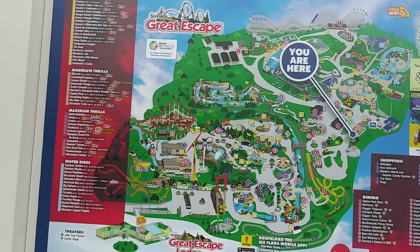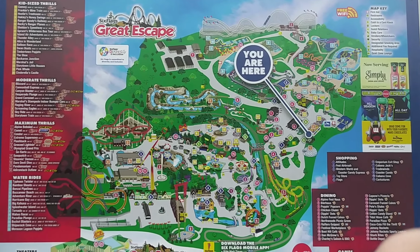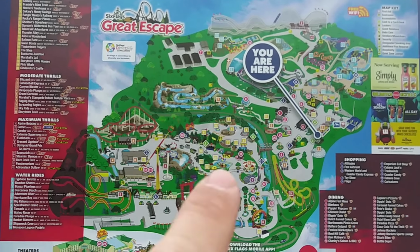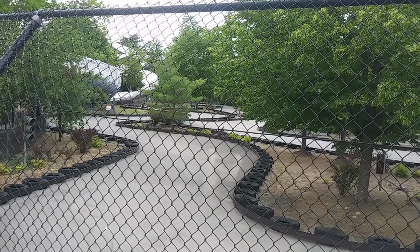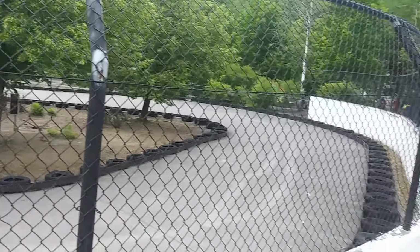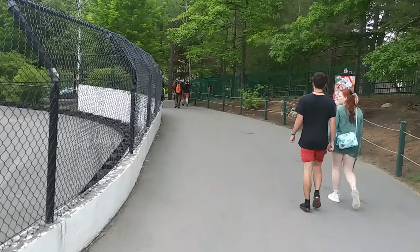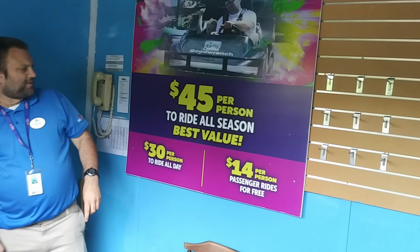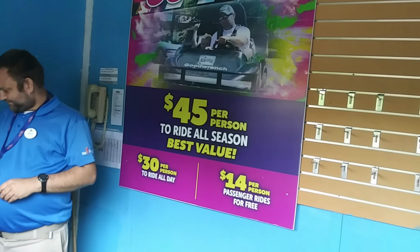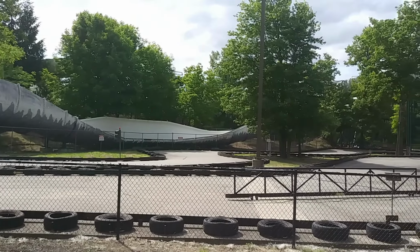So I got some more to show you. I went on this pathway that's right all right here. I went all the way up there. So I just have all this part over here to do. The pathway you see, the go-kart track. Gonna follow the little pathway down. Start pricing. Yep, no problem. $14 per ride, $30 per person ride all day. So you see more of the track for the bobsled.